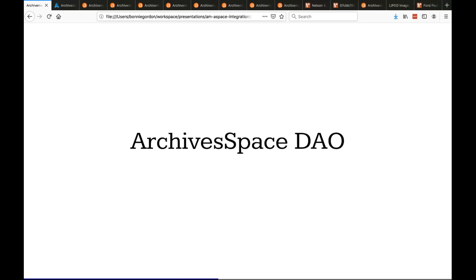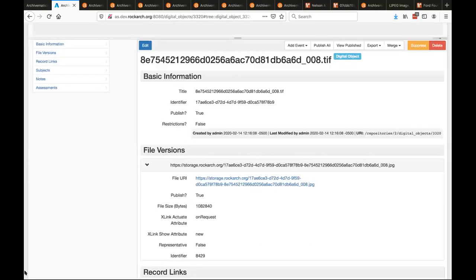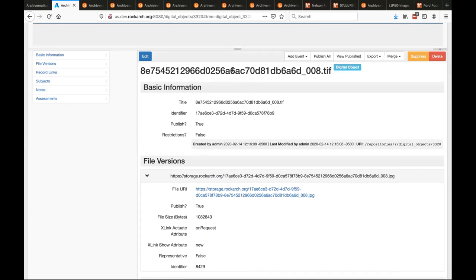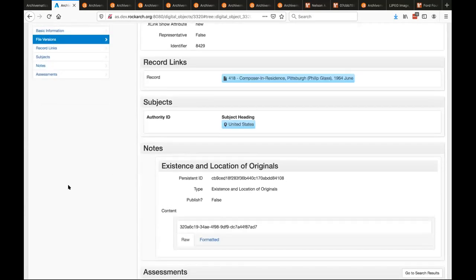So then the other thing before I walk through the integration is this is an ArchivesSpace digital object that was created by Archivematica. So to quickly walk through what was created and what's mapped: the title of the digital object is the file name of the original digital object. And then the identifier is the beginning of the URI, not including the file name, and then the full file URI is in the file versions, as well as file size and some other information that is derived from Archivematica and then passed along to ArchivesSpace. And then in the existence and location of originals note is the UUID of the AIP, so the link to the original preservation package.